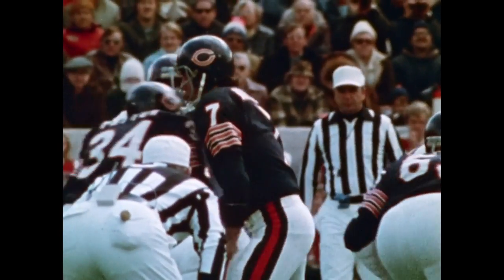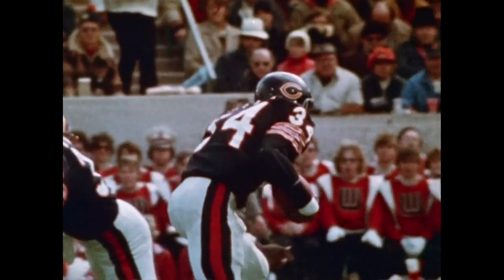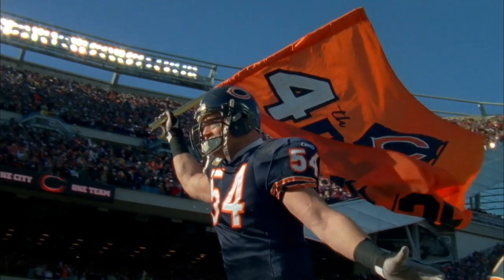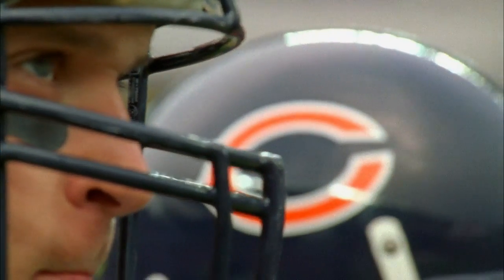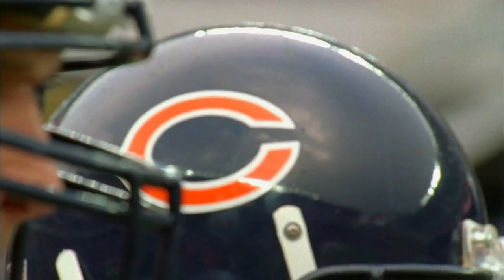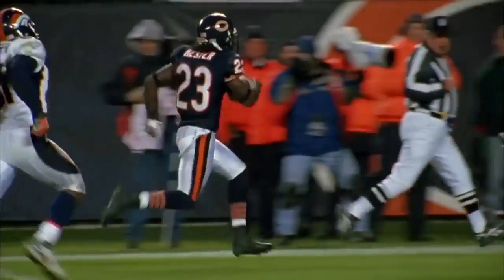But they did not update the shape of the actual C, which is not symmetrical. It's an optical design. In layman's terms, if you look real close, the wishbone portion of the C isn't exactly centered. And the mouth of the letter has what amounts to an underbite. When applied to a rounded helmet, though, it all works itself out.